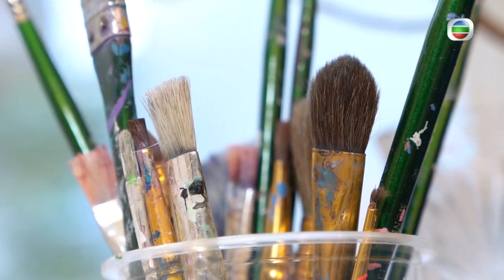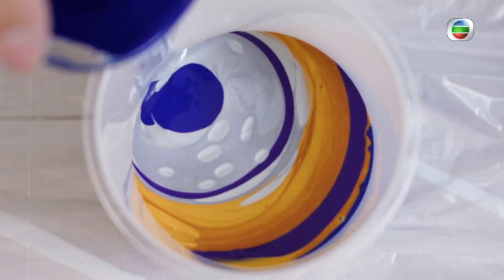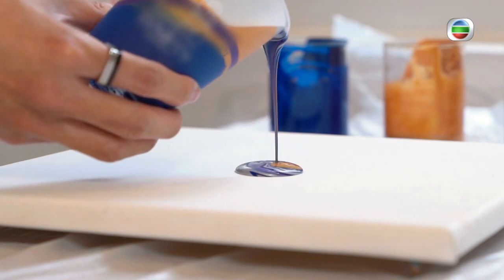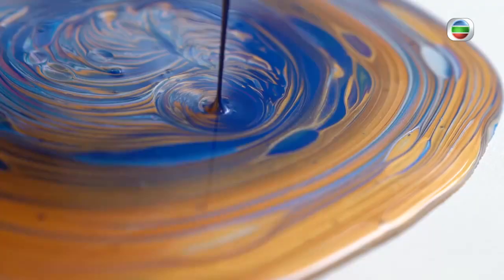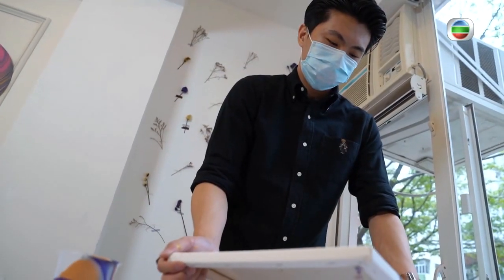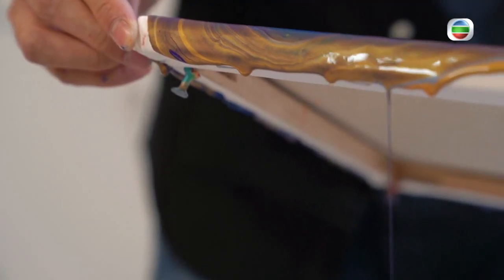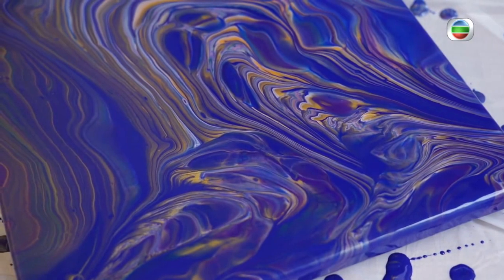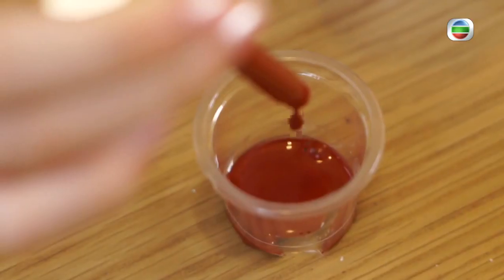For those who think they have no art sense, we want to share that art has no particular skills. It's not always about drawing lines and shapes. Fluid art allows the colors to do the work for you. So you don't need to worry if you don't know how to draw. Fluid art doesn't always need to work on canvas. It has no boundary. You can do water marbling art on water.